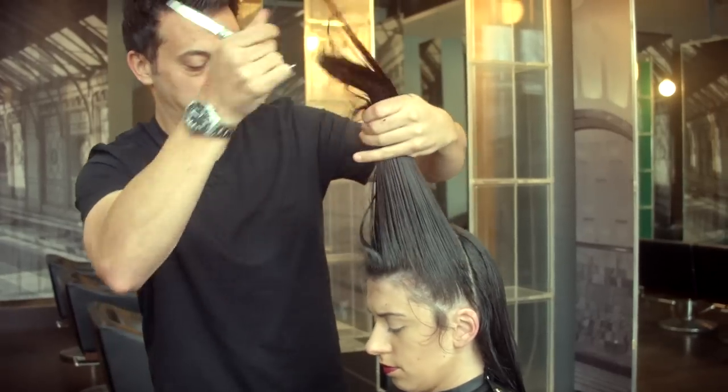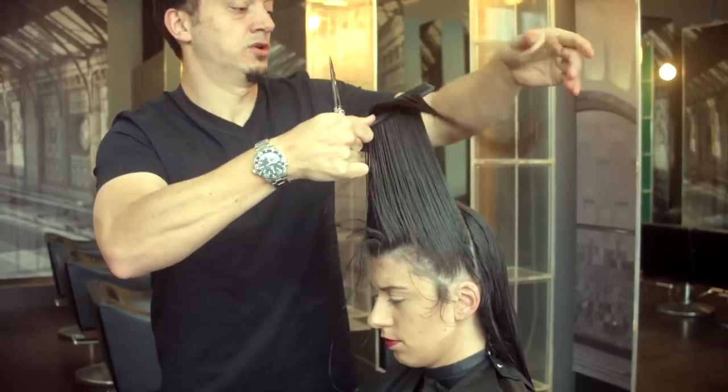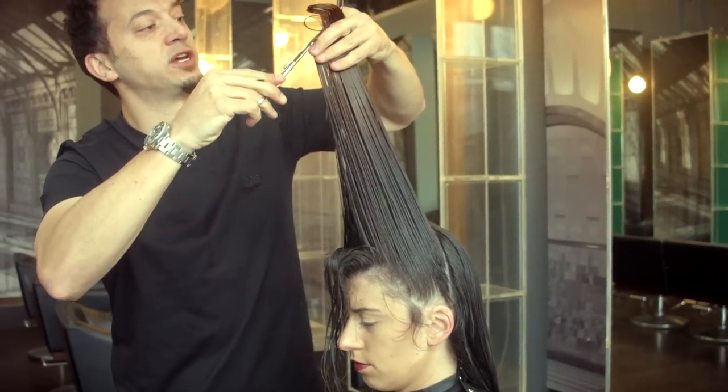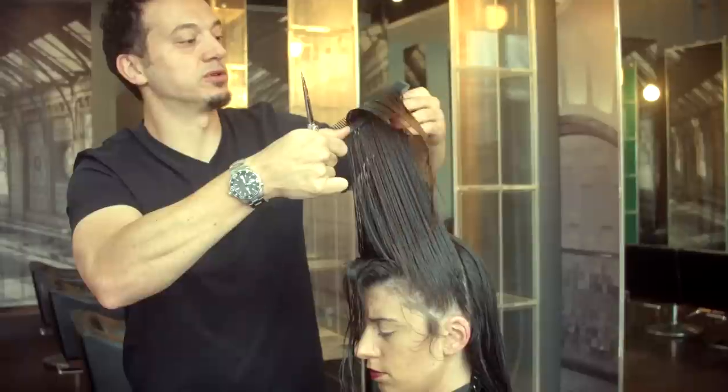making sure it's straight in line with the bridge of the nose. Don't chase the hair that falls out. It's falling out because it's already short enough.